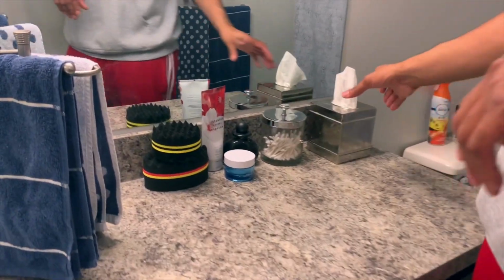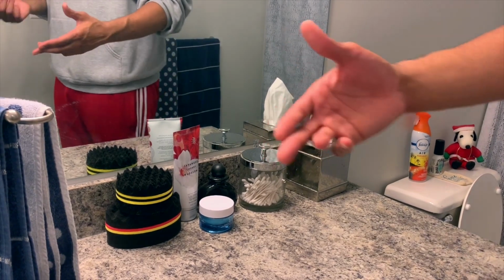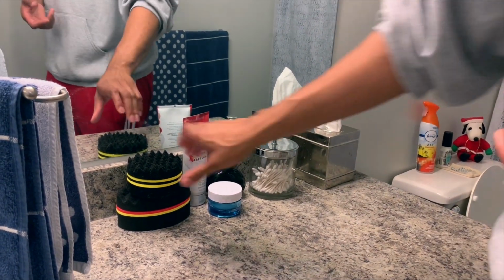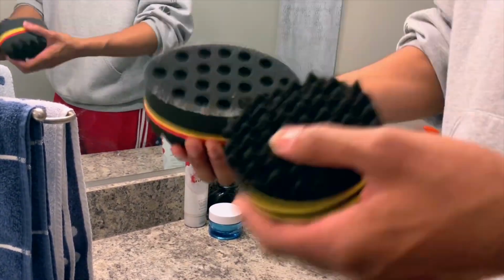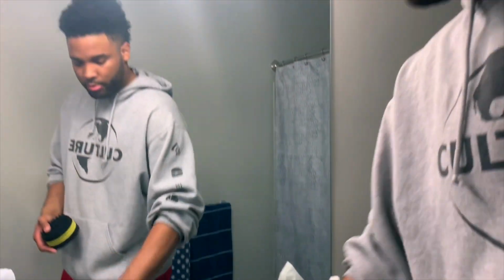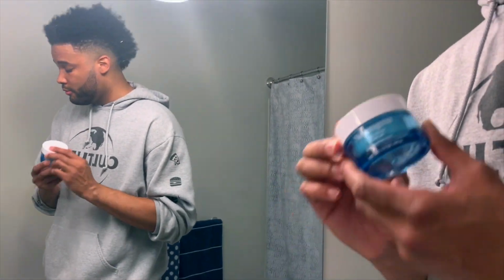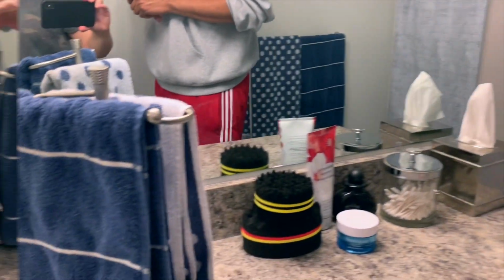Most of my stuff is stainless steel, so this is a little tissue holder right here, just in case, you know, the box is ugly. Got my Q-tips. Gotta do that every morning. Once again, just in case Kara's really sleeping, I'm not gonna get down to the nitty-gritty with the hair. I got more sponge brushes. And now, fellas, this is good. Hydrate your skin. Take care of it. It feels good. Feels magical.